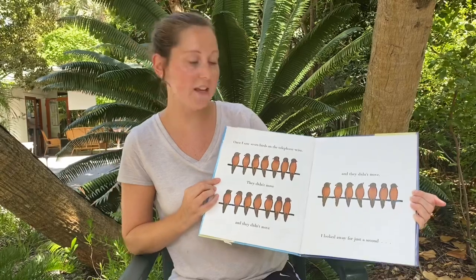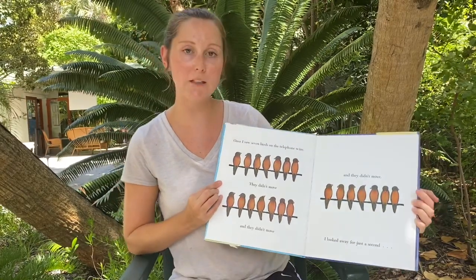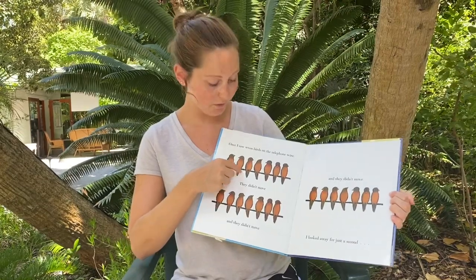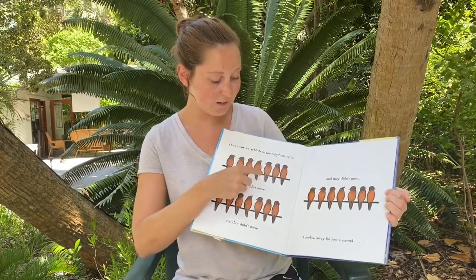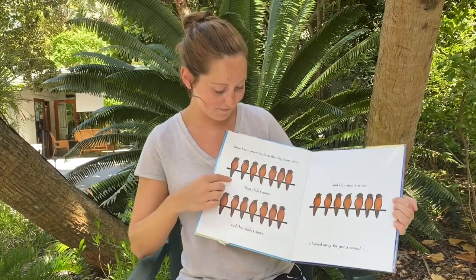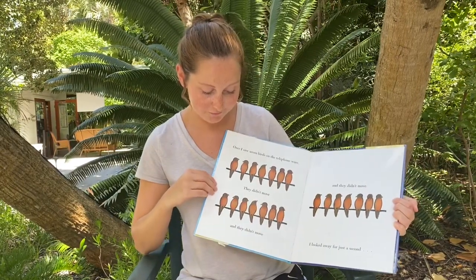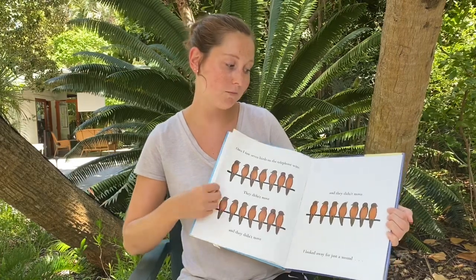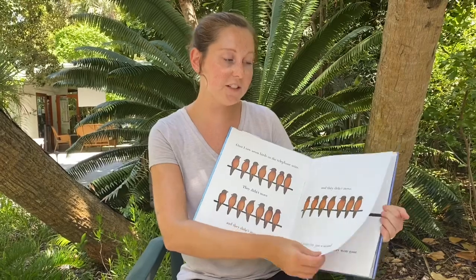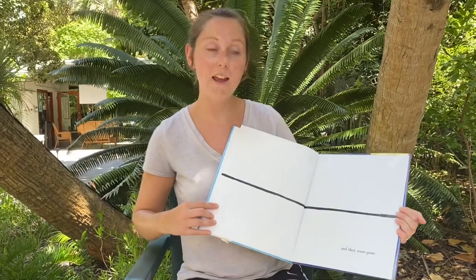Once I saw 7 birds on the telephone wire. Let's count. 1, 2, 3, 4, 5, 6, 7. They didn't move, and they didn't move, and they didn't move. I looked away for just a second, and they were gone.